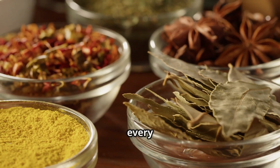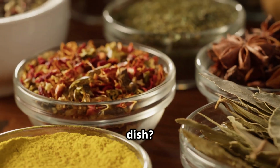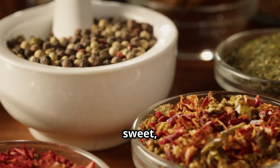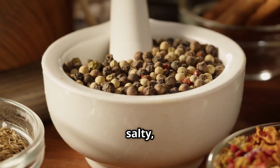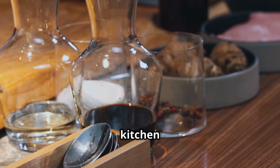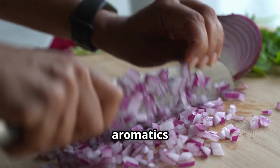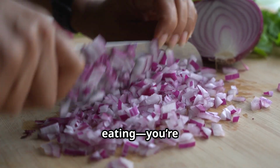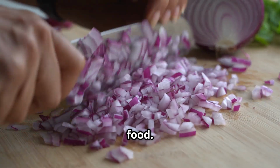At the heart of every unforgettable dish, it's all about balance. The 5 tastes: sweet, sour, salty, bitter, and umami. Think of these as the bass notes in your kitchen symphony. Add in aromatics and textures, and suddenly, you're not just eating, you're experiencing food.